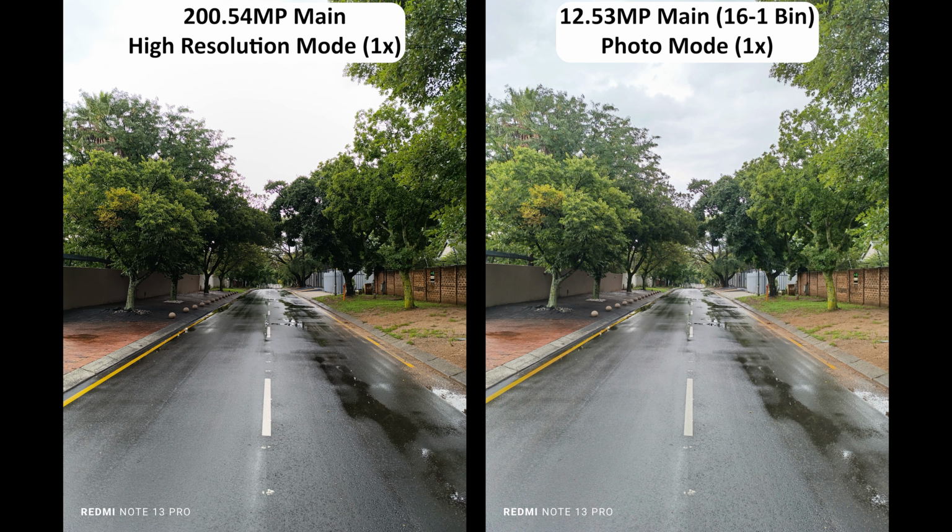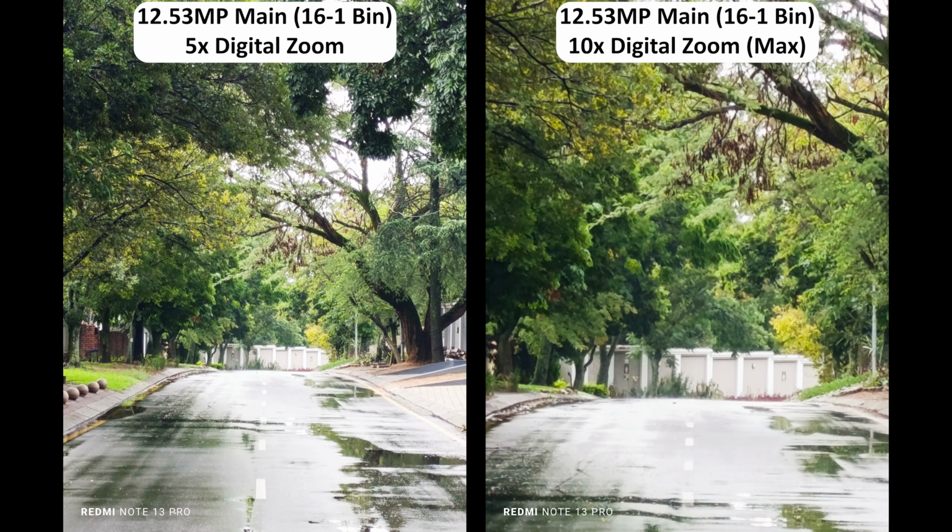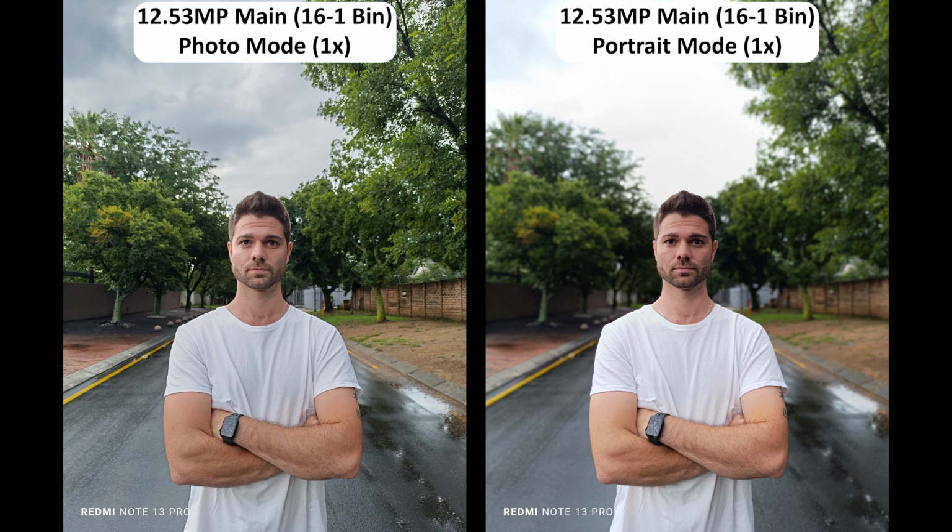and it can shoot at native 200 megapixel resolution or bin down at 12.5 megapixels. At 2x digital zoom, the 200 megapixel mode can still be used, and most of the detail still remains intact. But things start to dip at 5x or even 10x zoom, which is the max range for the Note 13 Pro. Taking a snap of a human subject comes out very good, and once again edge detection is near perfect.